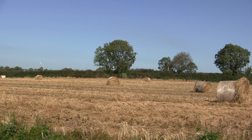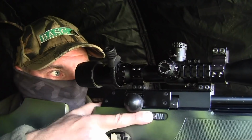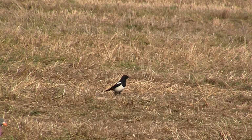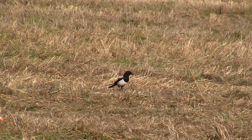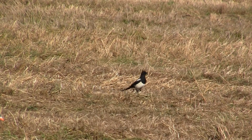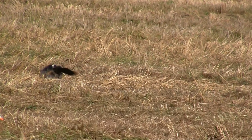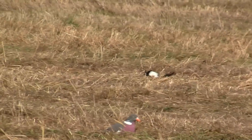Sometime later, a second magpie landed. Now I couldn't tell you whether it was the same bird or not, but this one wasn't moving around as much and gave me a much easier shot. I allowed half an inch to the right for the wind, squeezed the shot off, and down went Mr. Magpie. He flapped a wee bit, but lay still, and that was the end of it.